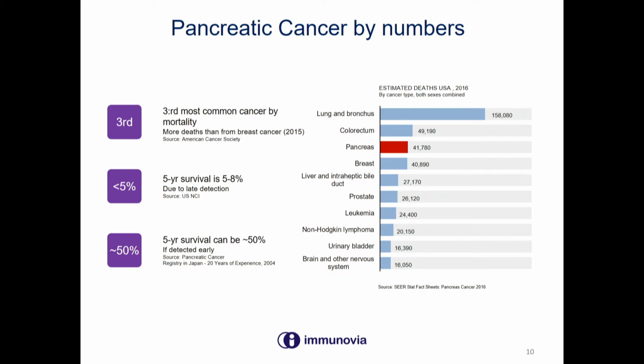So it's not the most common cancer, but it's number three in terms of mortality, and it's moving up, whereas the mortality in other cancers is decreasing. So the five-year survival is very low. It's 5 to 8%, depending on country. And this is due to the cancer in the pancreas being detected late, since there are no or very vague symptoms in the early stages when it's treatable. So most people are actually found when the cancer is not treatable anymore.